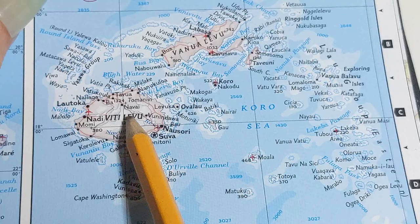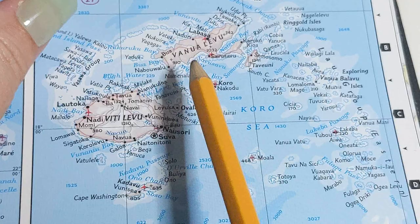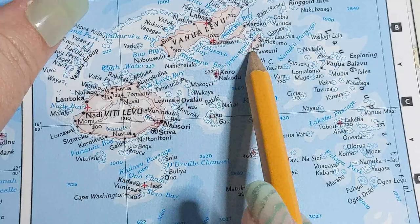70% of the population of Fiji lives on Viti Levu, and I think Vanua Levu was like 17% of the population. Everyone else is spread out. So it's very tropical, forest, rugged kind of terrain. And of course, mountainous, what have you. And we can see the large island of Taveuni. This is also a volcanic island.